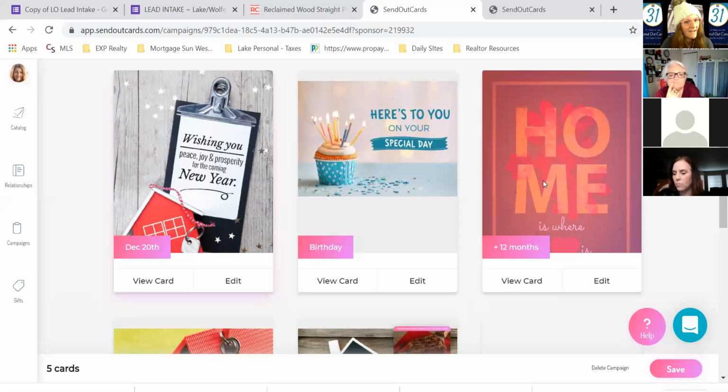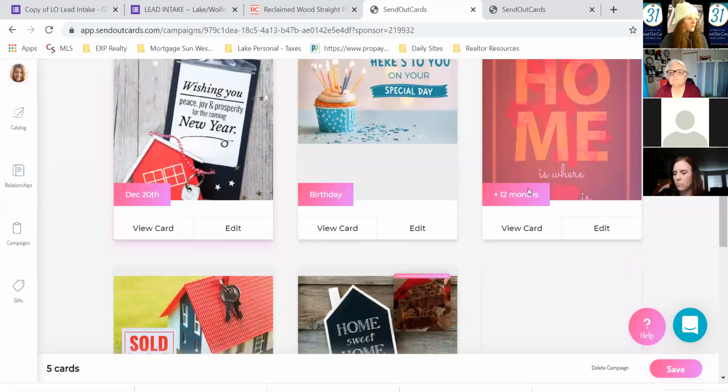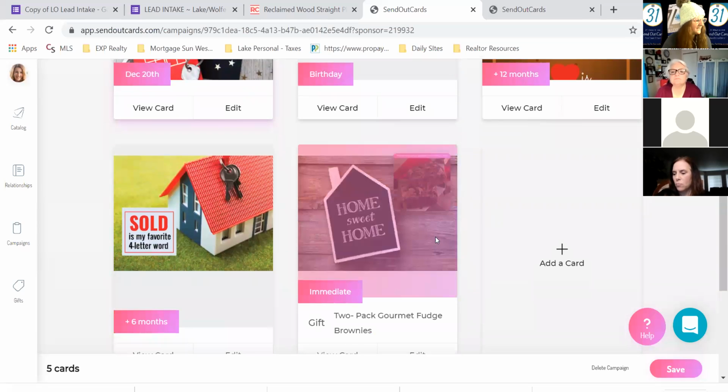And make it fast and make it simple. Just thinking of you. Hope you're doing well. If I can ever do anything for you, don't hesitate to pick up the phone or call me. Right? Make it super simple, out the door. It took you 2 minutes. Point is, I've had people ask me, well, what happens if they get three cards in a month? Awesome. They're going to know you just adore them. Right?